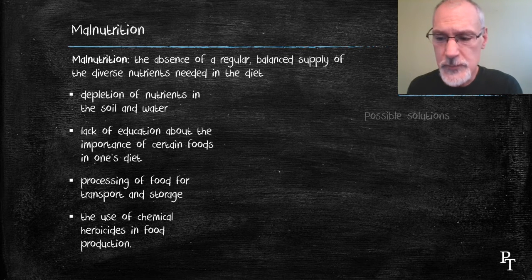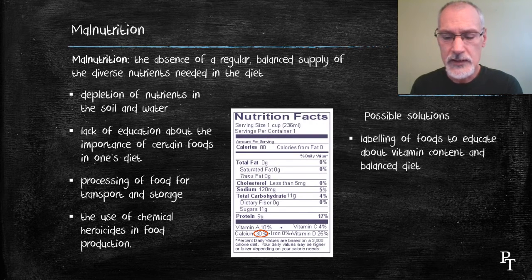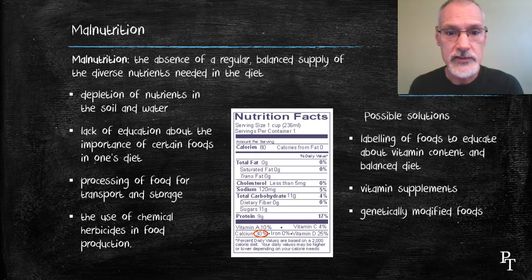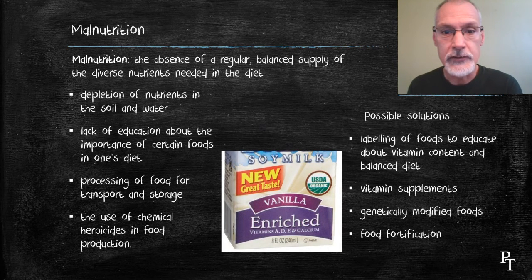Solutions to some of these issues might include, first off, education with better food labeling that would clearly identify the vitamin content and how much of the daily requirement one gets of each food present. You can take vitamin supplements to help. Genetically modified foods can be made to produce more essential nutrients. And finally, we can fortify foods by adding to them necessary vitamins and micronutrients.